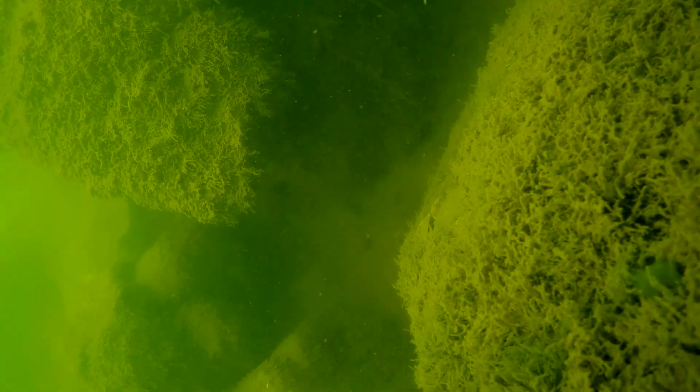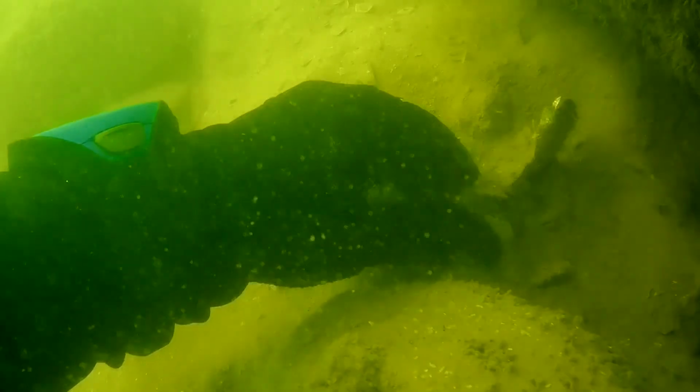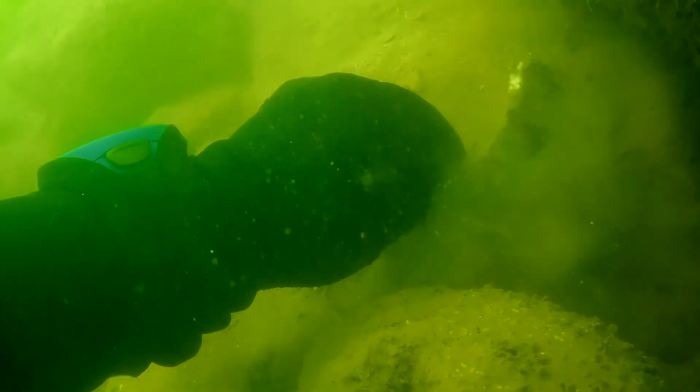Another glass bottle. And yeah, it's really interesting as you swim along because you see all these shell pieces, and that's what they've crunched. They've crunched them up and they've ate them, and that's the shells that are left. So, yeah, it really is pretty cool. And there are fish in there, and it's interesting being in the water.